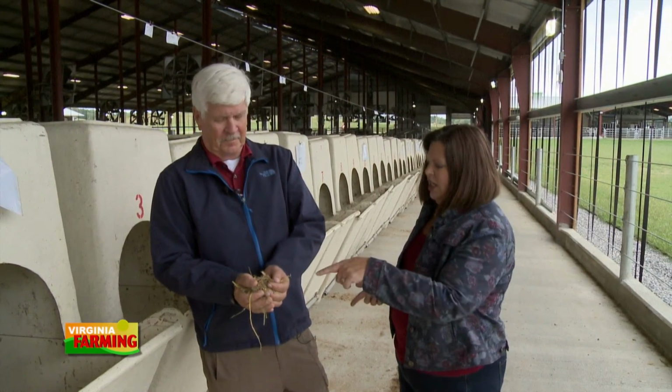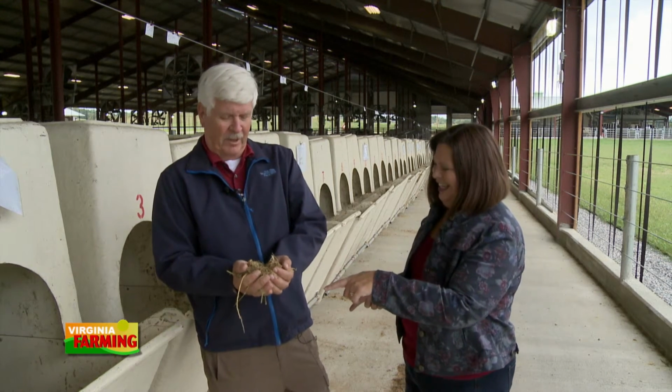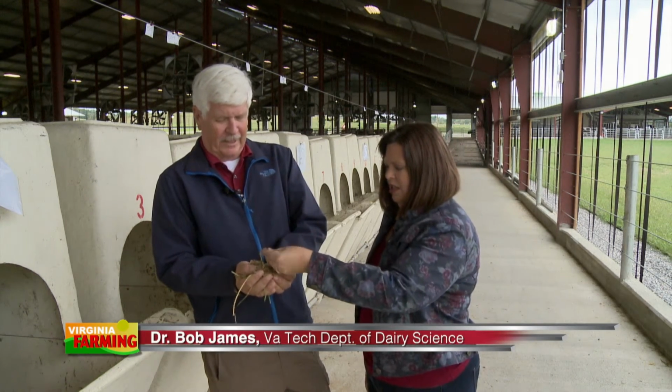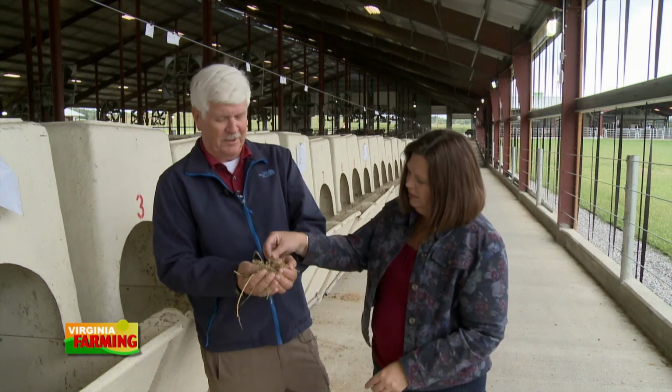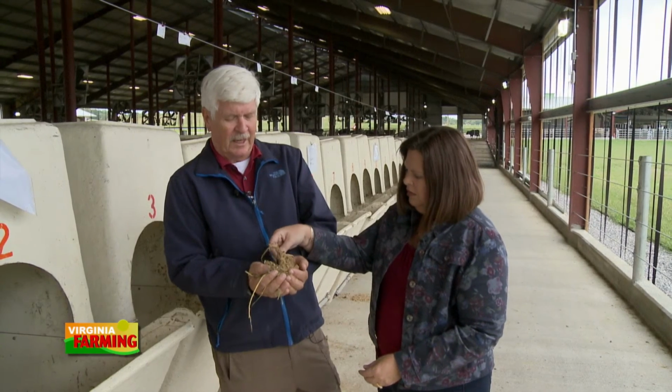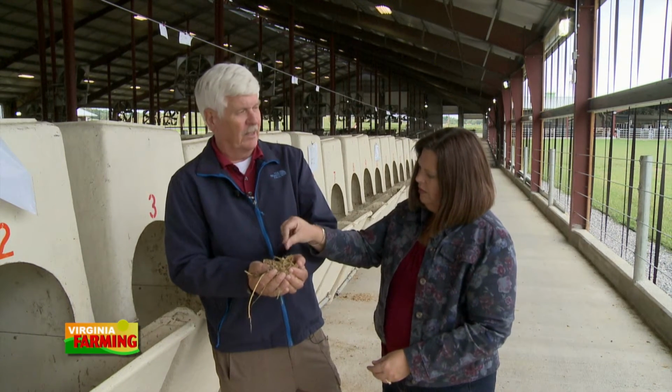Yep. And what are you holding? We've got a little bit of a total, we call it total mixed ration here. Because it has all the ingredients mixed up, the cow really doesn't have the opportunity to choose what she eats. This facility, we call it a Kentland door facility, so every cow is assigned to her own box.